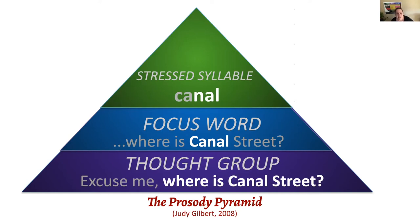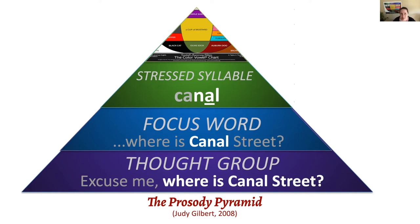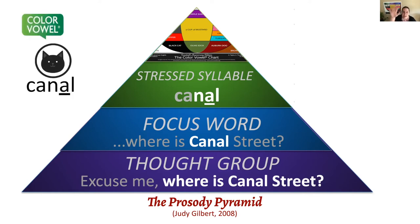And then even within that one stressed syllable, we can go a step further and ask ourselves which sound lasts the longest in that syllable or which is most prominent. Canal, canal. If you're hearing that vowel sound, you're right. Traditionally, we would mark that syllable with a phonetic symbol like you see here. With the color vowel chart, we provide learners and teachers with a common vocabulary for naming that peak vowel sound so that a word like canal is what we would call a black cat word.